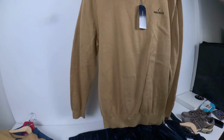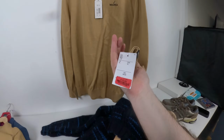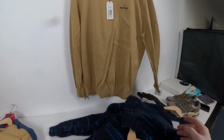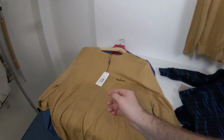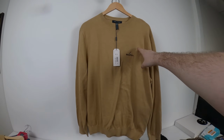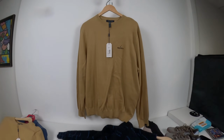Right, I've got 2 of these really nice Nautica pullovers. They were on sale for £10 with a retail price of 65. Again, probably put these up for $39.99. Got 2 of them. I think they're the same size, XL, XL. Yeah, these were the ones that I believe the cashier was commenting on. She really liked them. Said they were a good brand and whatever.